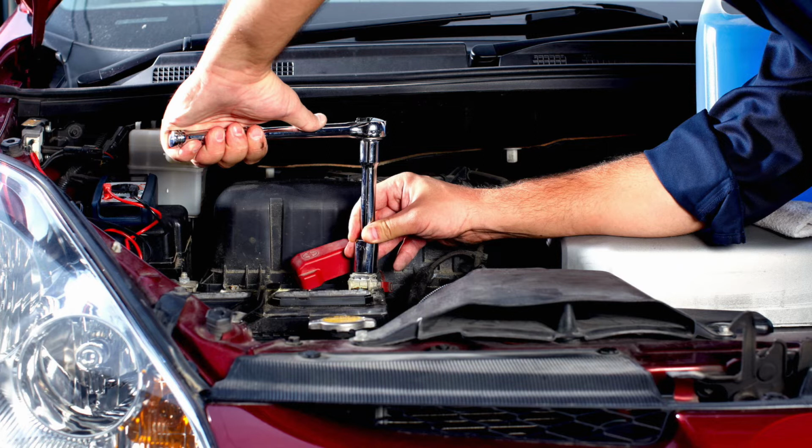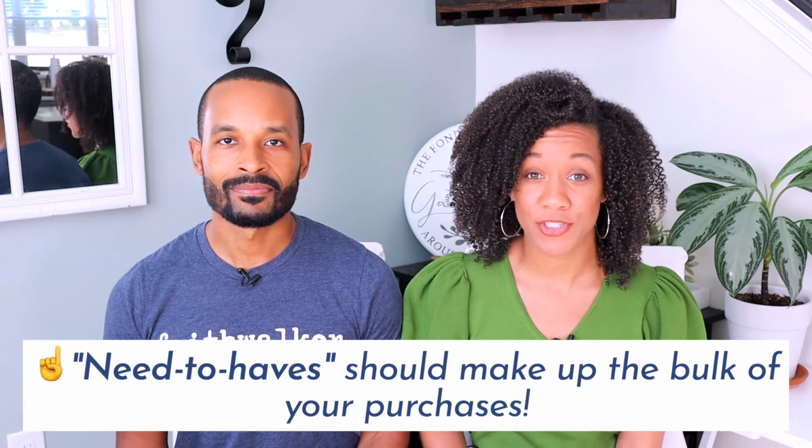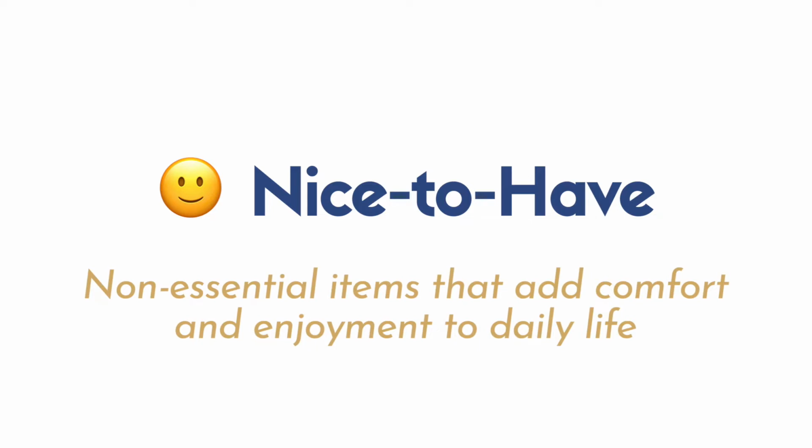You gotta get to where you gotta get to. Because need to haves are essential, they should honestly make up the bulk of your purchases. And the second category are the nice to haves. Now, the nice to haves are a step above the need to haves.